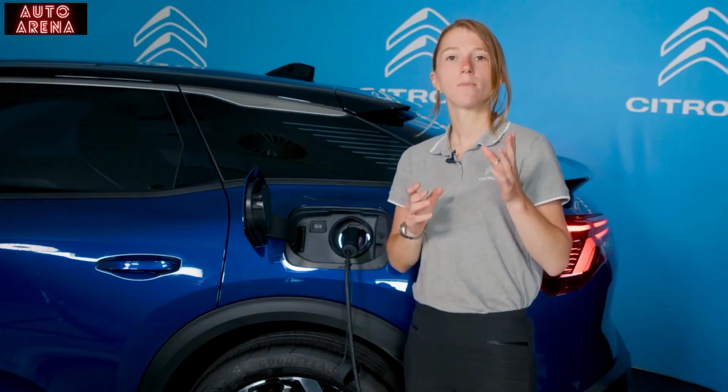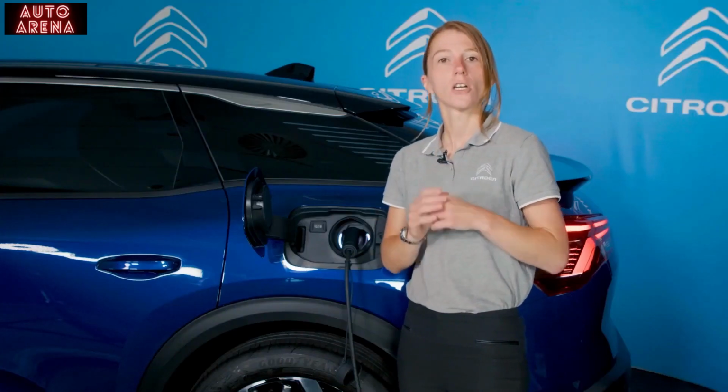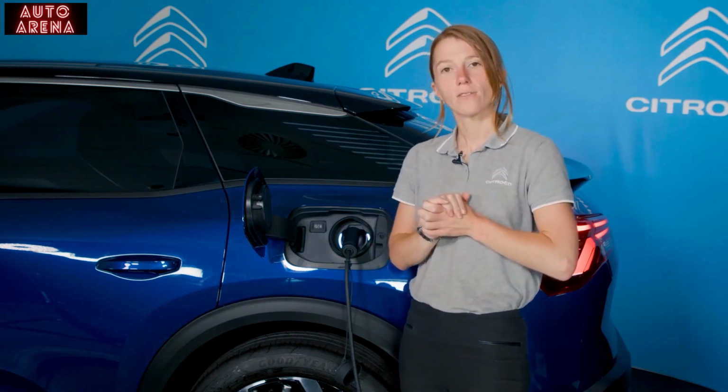There's also the handy My Citroën app, which allows you to monitor charging on the go, precondition the interior temperature to ensure it's just right before starting your journey, and defer charging to a time where you can take advantage of off-peak electricity tariffs. It couldn't be easier to make the switch to a plug-in hybrid.